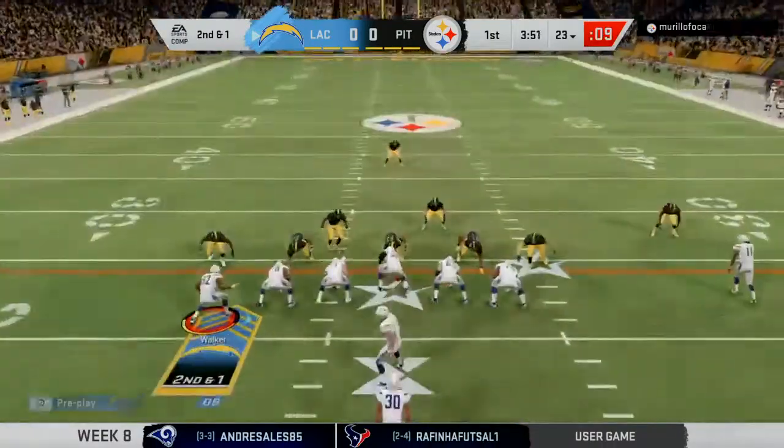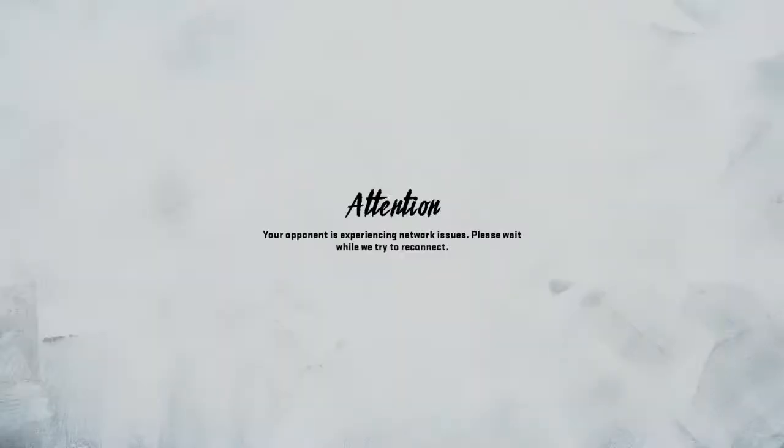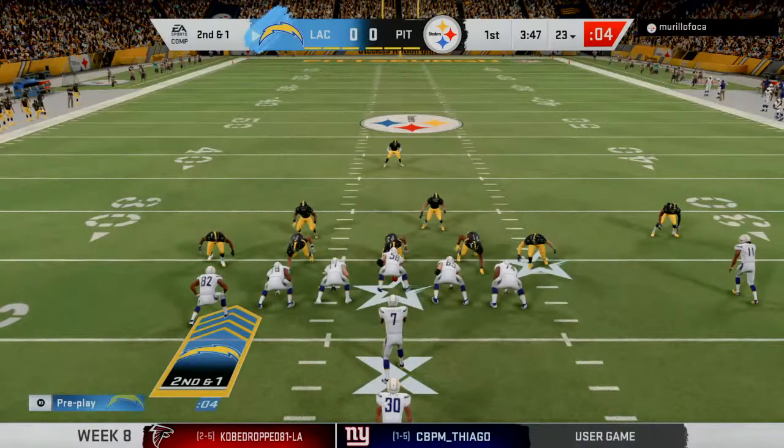Watch safety creep. Safety's creeping. He's coming. Double up.